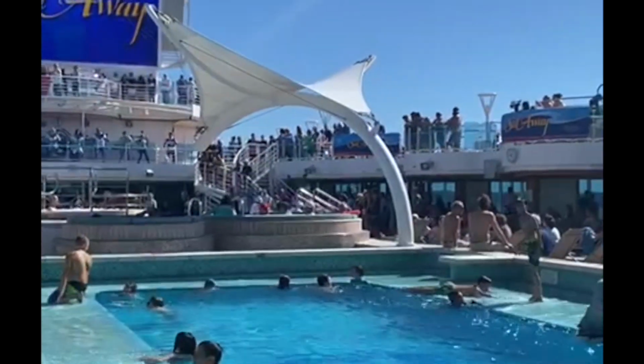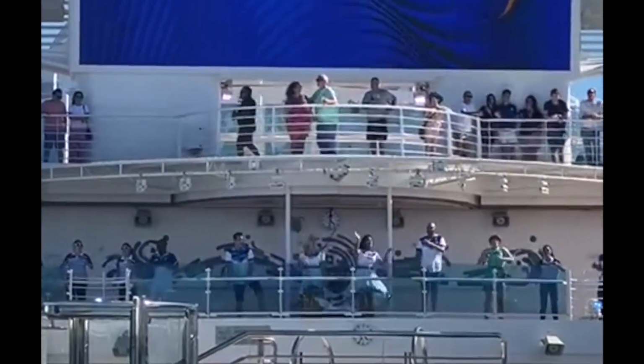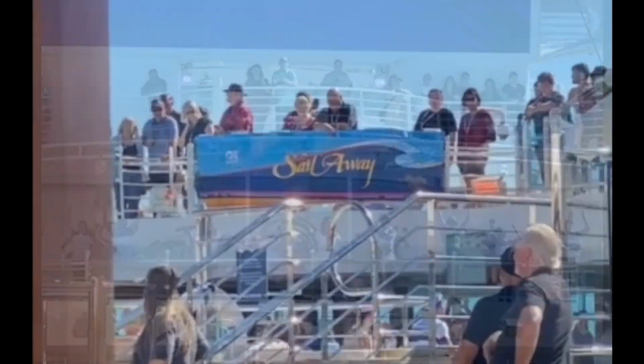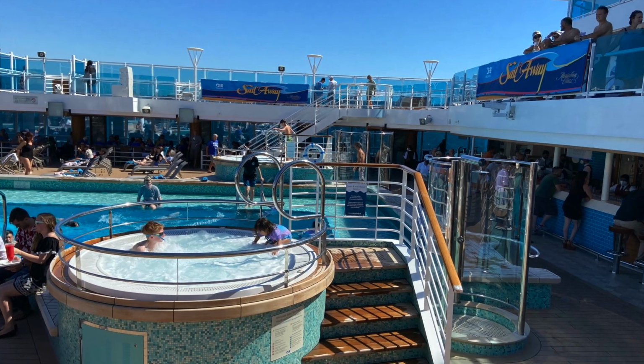You can grab a drink and find a place to watch the ship leaving the dock. There's usually a DJ and a band around the pool, as you can see in the video. It's just a big and loud party that everybody enjoys.